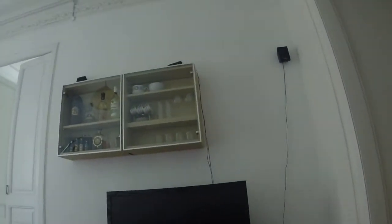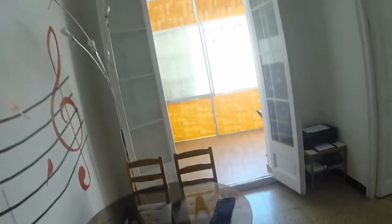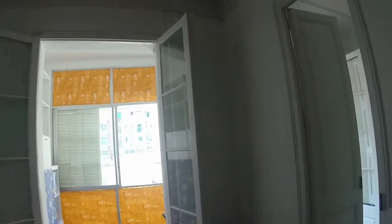Okay, and right now we are in the living room. The living room is very nice. You have a nice sofa, a leather sofa with a big TV screen. Another small sofa, you have a nice table to eat with your roommates.